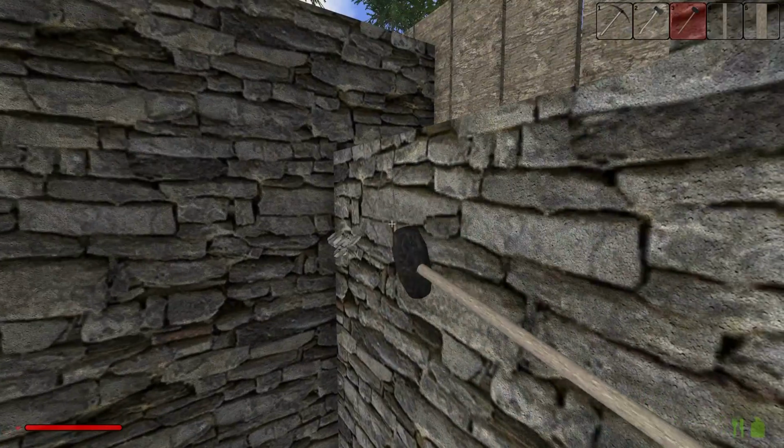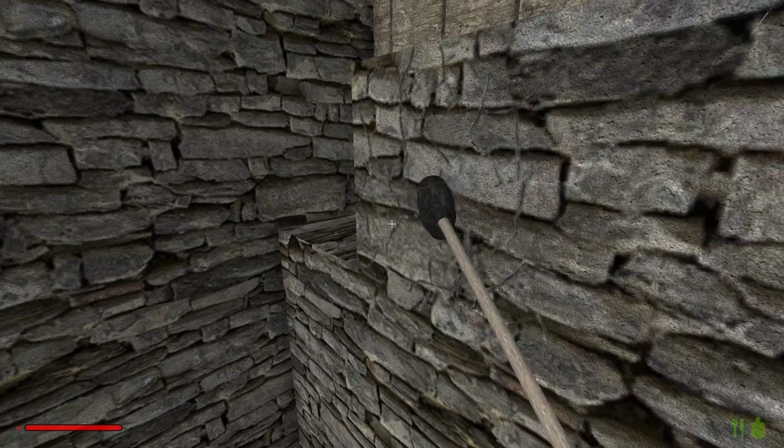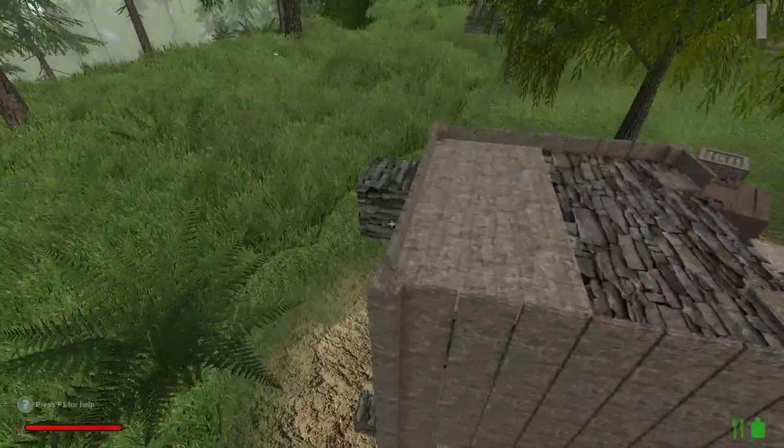Now let's see what happens if we take all this stone out. Let me get this stone out of here and I'll bring you guys back. I don't want you to have to watch me break all this. It takes a little while. Okay, putting the blocks up did help.